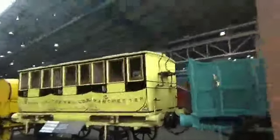Yeah, we'll go to the Q1 in a minute. It'll be very scatty, this; you're going to be here, there and everywhere. So yeah, Stephenson's Rocket, obviously first class there, second class there.